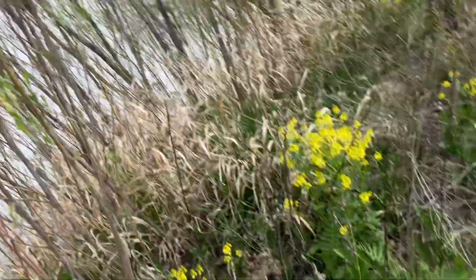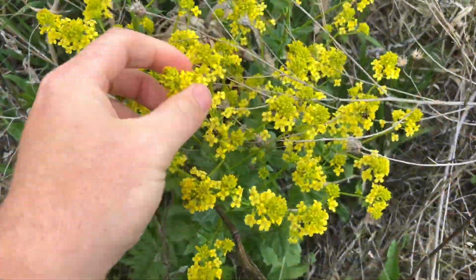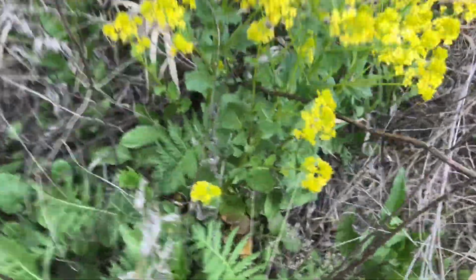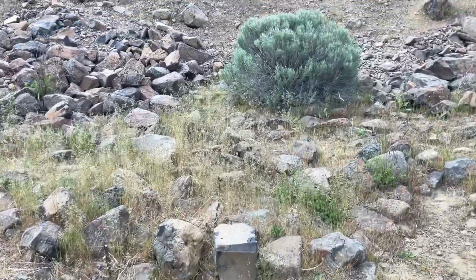By the river, we got some of these plants. Bet you this is something. Got some beautiful yellow flowers there and some leaves down there. Dandelions, classic. I have yet to get into dandelions as both a food and medicine source. I don't know too much about that.